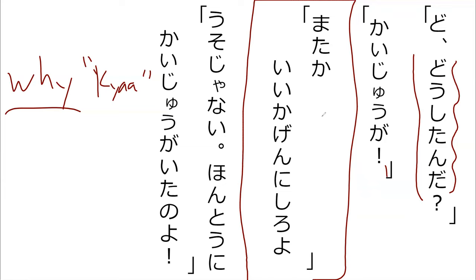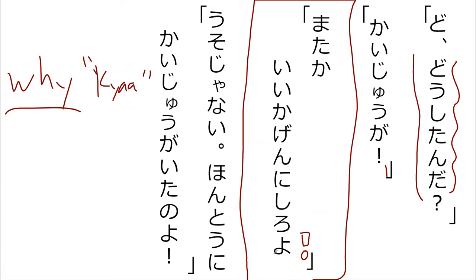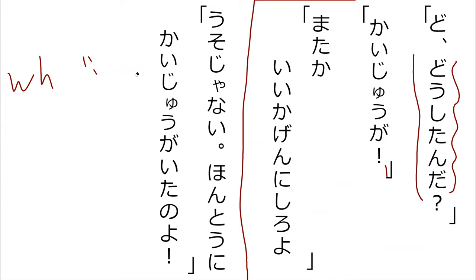So now let's just do one. What does Jack respond to that with? Mataka, ikagen ni shiro yo. Yes. Mataka. Do you know what mataka means? It's like again. Exactly. Again, because earlier in the story, she did the same thing, which is like, oh, brother, there's a dinosaur. I mean, there's a monster. Gotta go run in the forest. Let's race. So he's like, mataka. Once again, ikagen ni shiro yo. So what does ikagen ni shiro mean? Stop messing around. Exactly. And this yo right here is like a vocal exclamation mark, is how I like to describe it. It's basically saying like you know you should stop that. Like it's not the time for messing around.